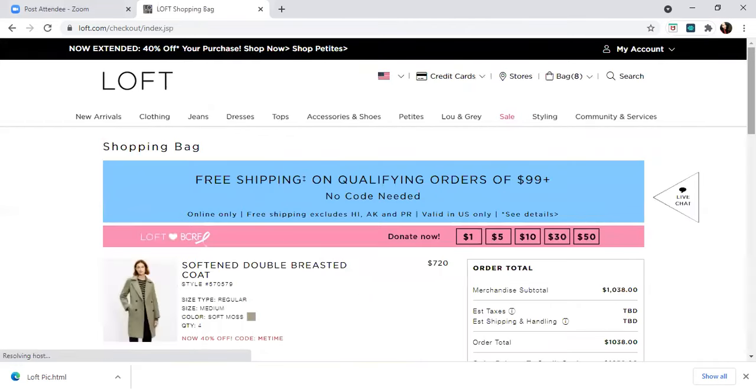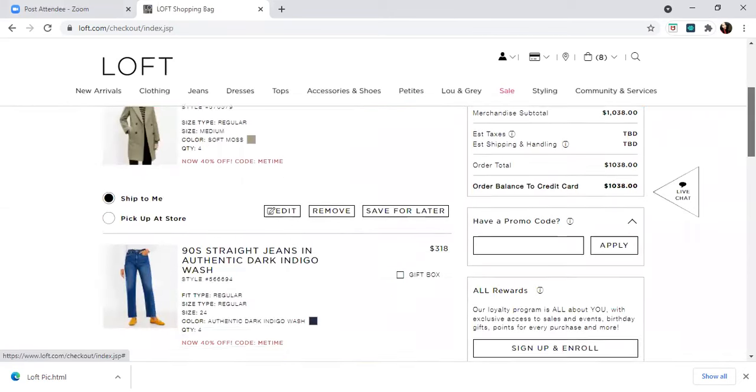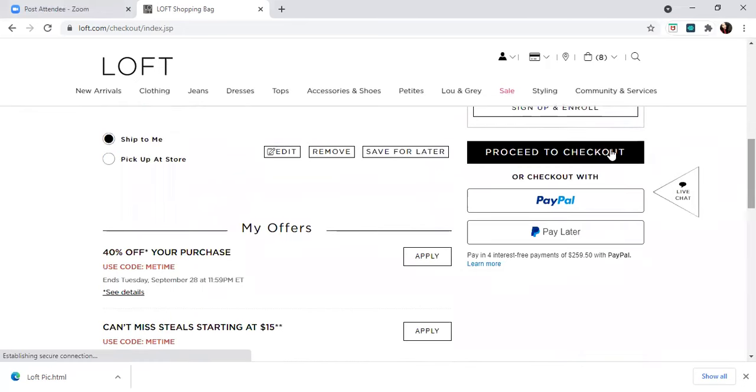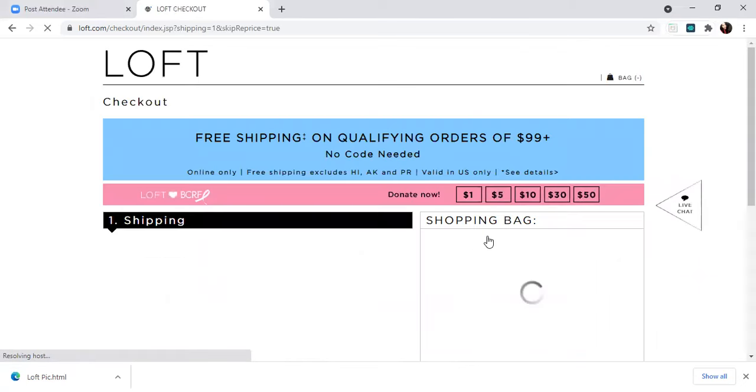So when you go in, I have a couple of items that I already have in my shopping cart. So now we're going to proceed to checkout. And that's what you want to do. Now, what you're going to do is check out as a guest. So you're going to put in your email address, like I said, that you use for those 2 websites that I mentioned.